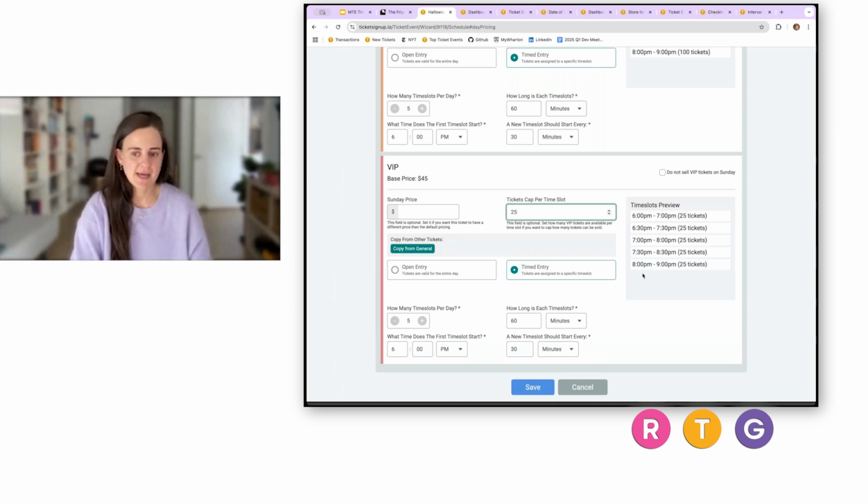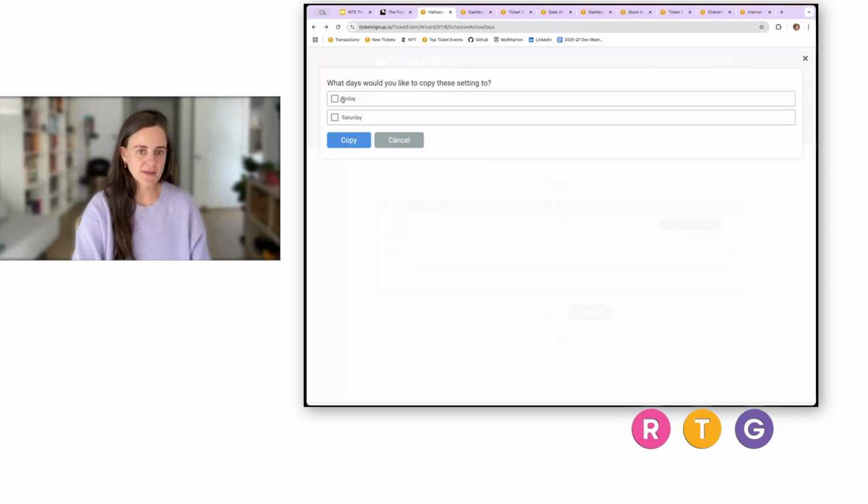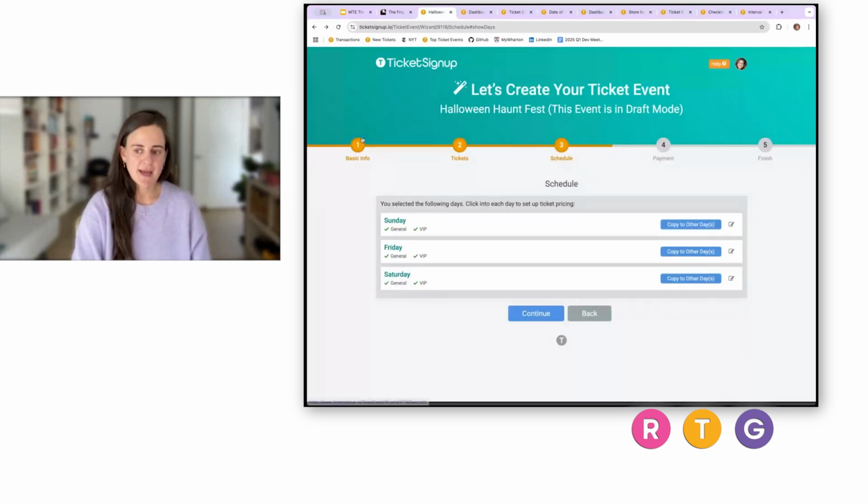And then we can just add a custom cap for our VIP tickets here. And then we have that saved. And what we're able to do is copy this to other days. And we've got that set up for every day of the week.